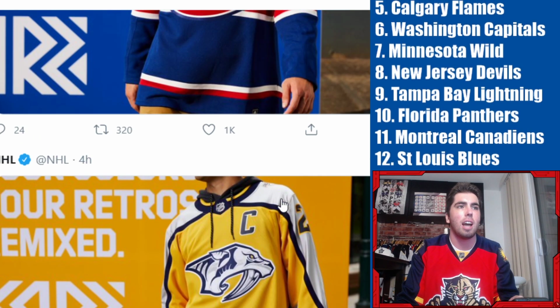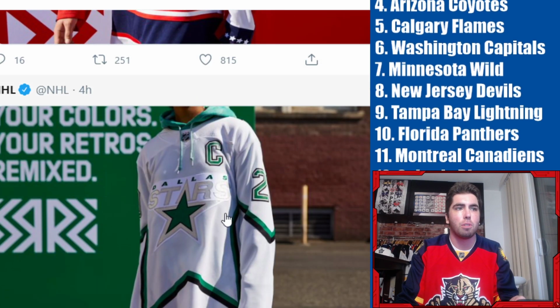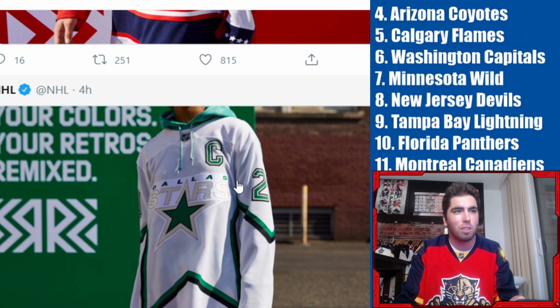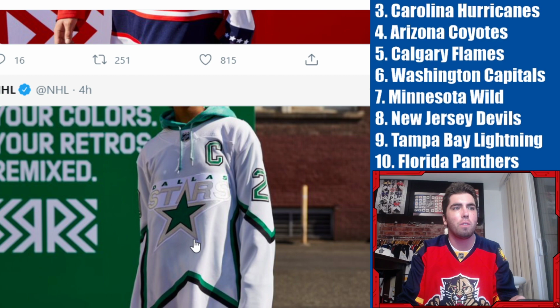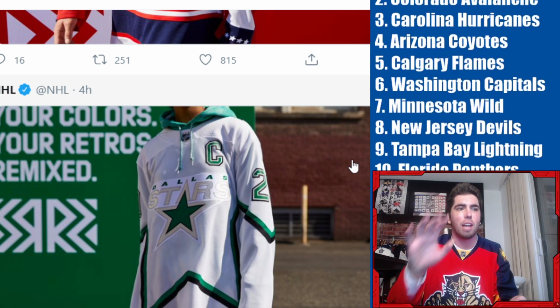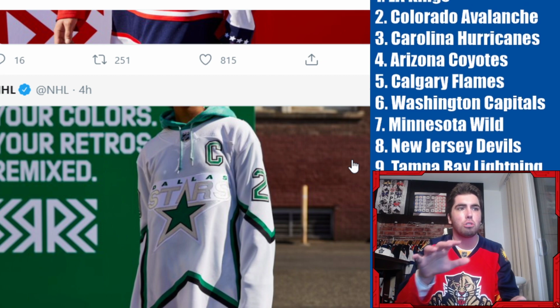Number 29, the Dallas Stars. Again, I get what they were trying to do. I just like the different color where the Dallas Stars is. I feel like they could have gone in so many different directions. I know there are other Dallas Stars retro jerseys. Even at the bottom, they could have made it a different color. It's just too much white for me.